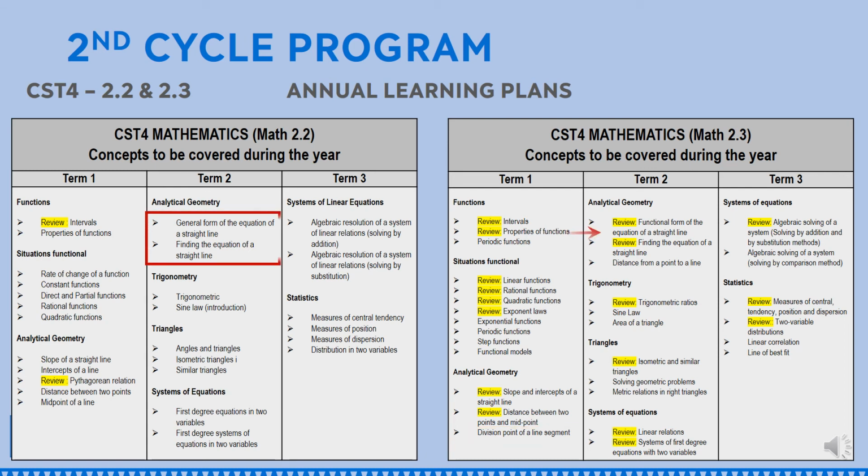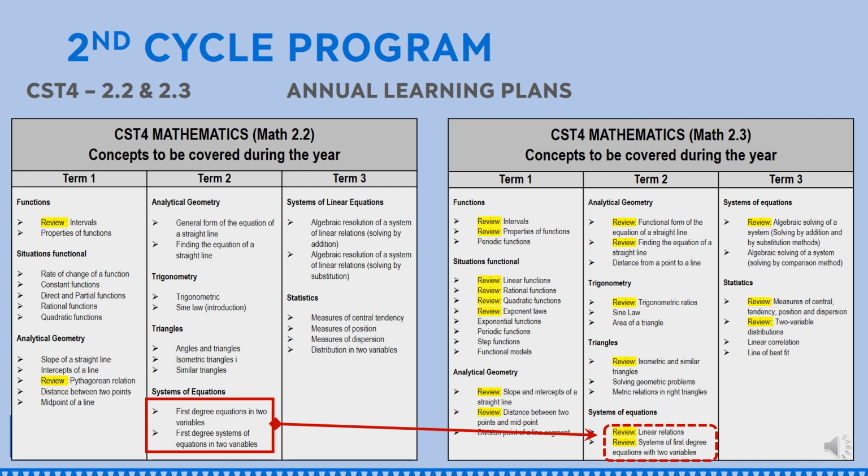In Term 2, this multi-level learning process is continued with the foundations of analytical geometry. Then trigonometry. Isometry and similarity. And systems of equations, being introduced and solidified in 2.2, then reviewed in 2.3 with the added substantive concepts of these topics.